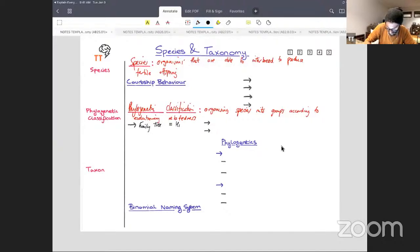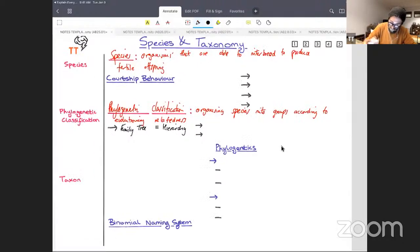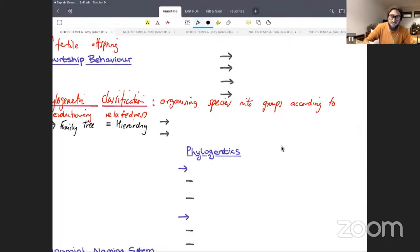Let me just check I've spelled that right. My spelling's not great, so do pull me up on it if you feel like I've spelled something wrong. So it's groups within groups. I'm going to put groups within groups with no overlap between groups.